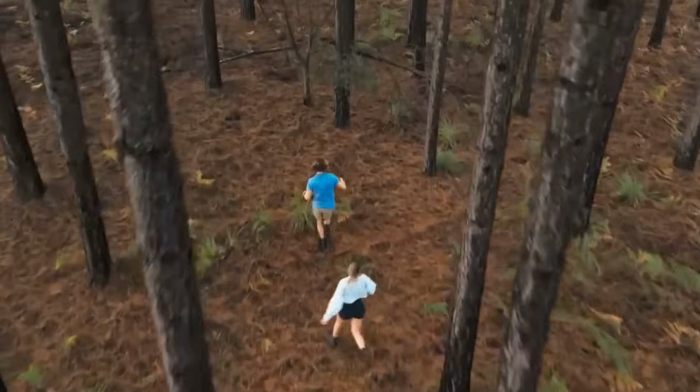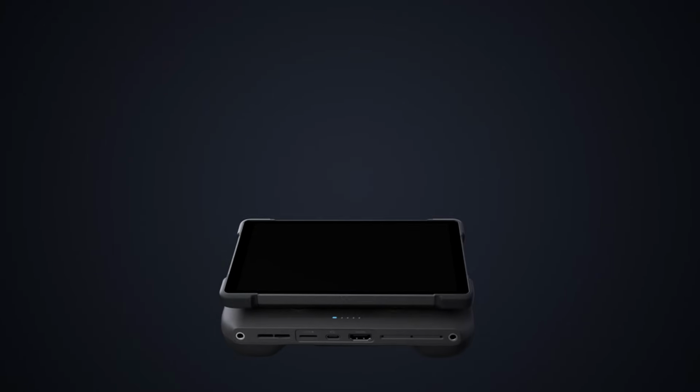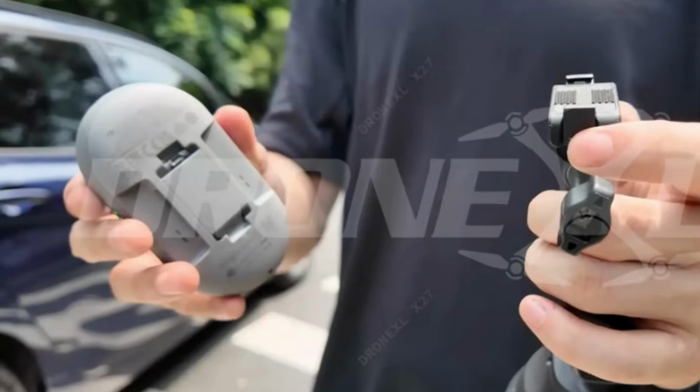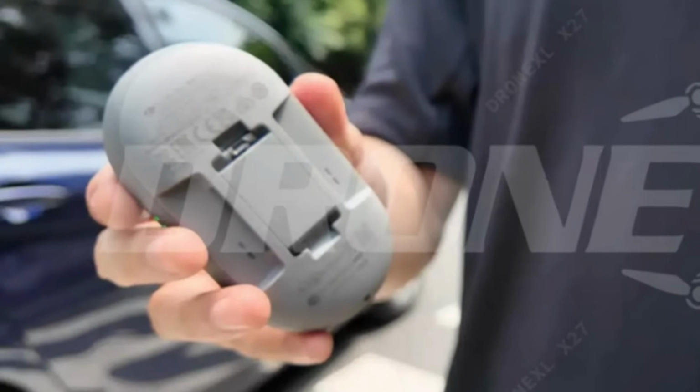To make up for it, DJI added some of the RC Track's tracking features to the new RC Pro 2. But let's be honest, that was just a consolation move, because it lost the main advantage of the RC Track, portability.